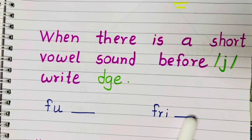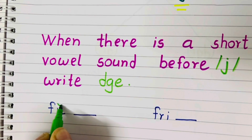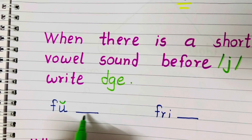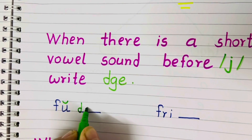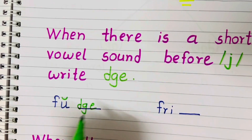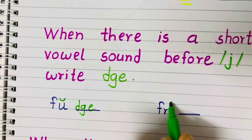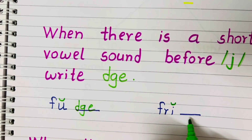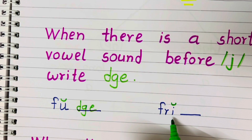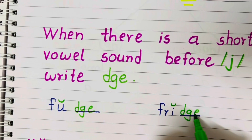Here we have two words. Fudge. In fudge, u is a short vowel sound, so we have to write dge. Now here we have fridge. In fridge, i is a short vowel sound. So write dge.